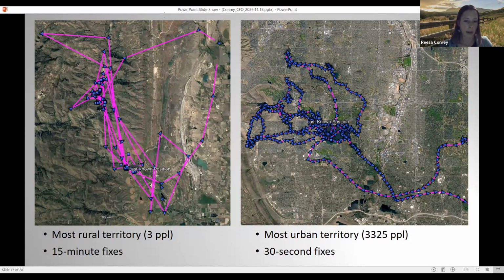But on the left, we have an area within a half a mile of this nest that's got 3 people. The most urban territory, we're talking about orders of magnitude more, so 3,325 people in a half a mile. The other difference is that on the left, we're getting a fix every 15 minutes. So you can see what that looks like versus getting a fix every 30 seconds, like the bird on the right.